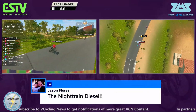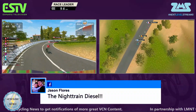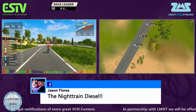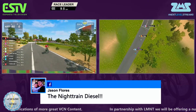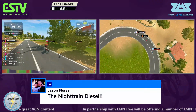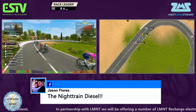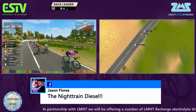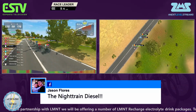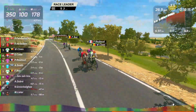Beautiful scenery. I think we're coming up to the start. Now Jason Flores there, the Night Train Diesel, obviously known for having a good solid engine. Woods Clays moving up there into second position. I think that's Daniel Cadiz with him on the wheel.